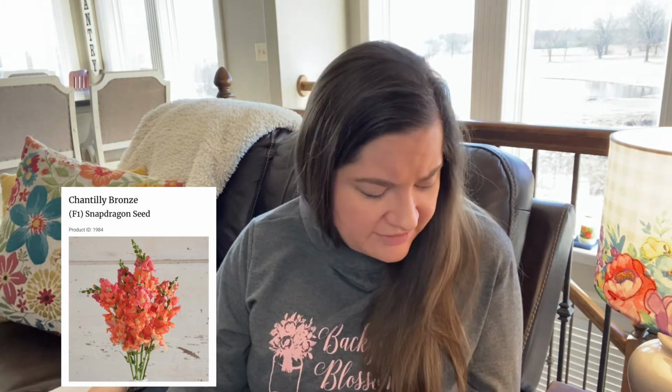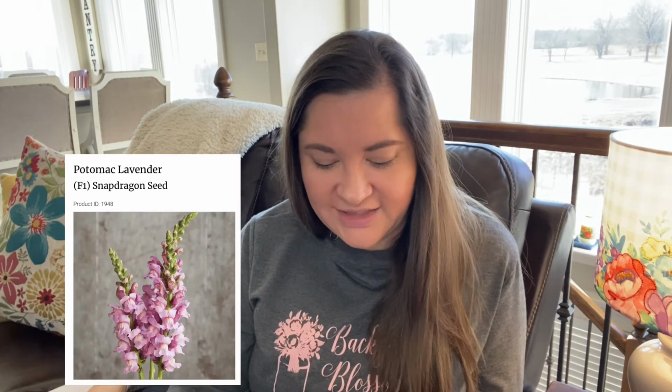I got some Chantilly Bronze Snapdragons. And I didn't have any of the Chantilly that I ordered, and I've never grown them before. These should really be pretty as well. And then I did get the Madame Butterfly Pink Snapdragon. I got the Lavender Snapdragons. I got the Berry Blend.